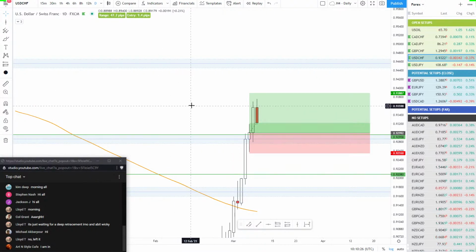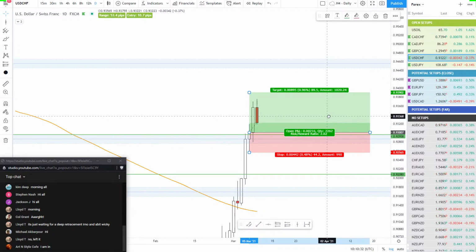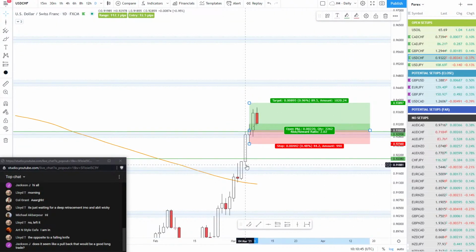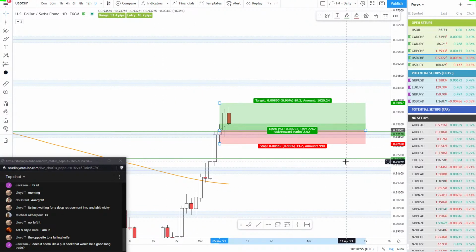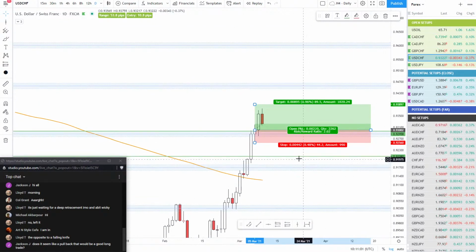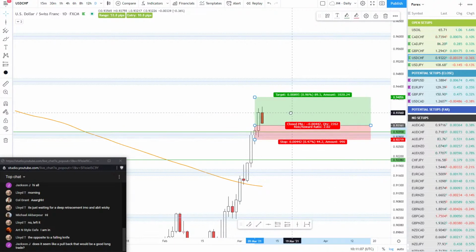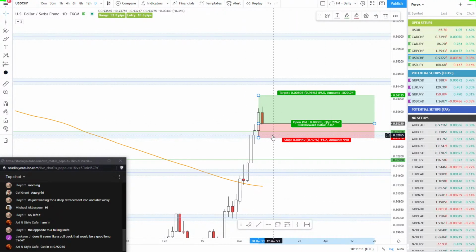All right, so you're in. Where'd you get in? I don't really see a clean and good entry for this one. I don't know about that, Jackson. If it seems like a pullback, that would be a good time to get into a trade. Could be. If it settles down here on top of support, could definitely be a continuation. But entering right now, that would be a bit tricky.